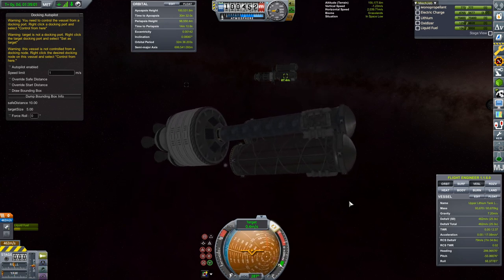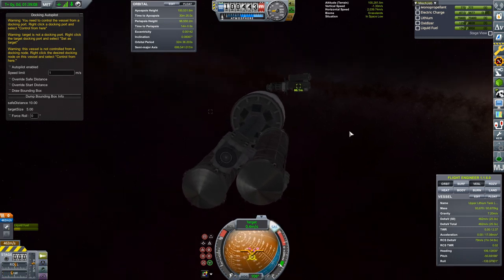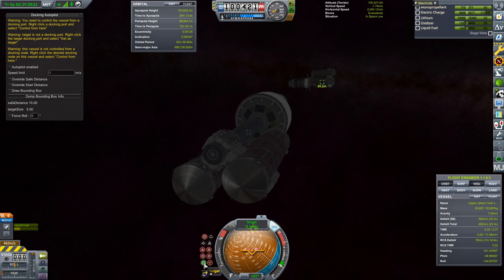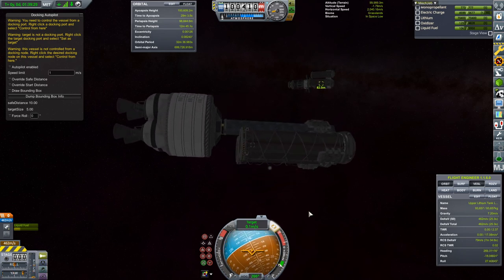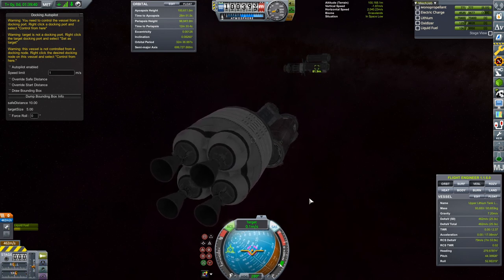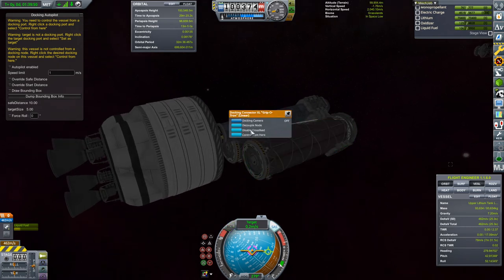All right, flip it around again. What are you? Something 62 kilometers out. Don't know what that is. You know what? It's fine. There we go. Okay. Let's go ahead and decouple node.